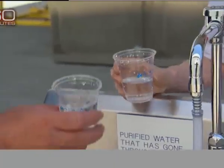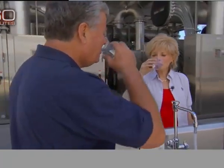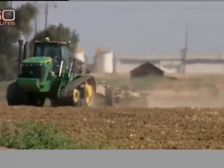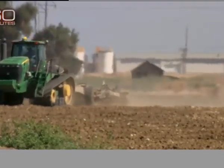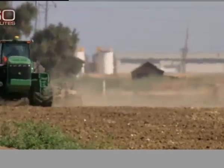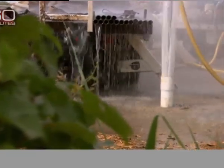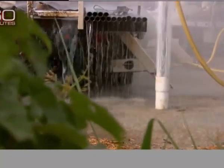And now it's drinkable. He says it's a great model for big cities around the country, but it's not the answer for areas like the Central Valley, which is sparsely populated and therefore doesn't produce enough waste. So at least for now, it's continuing withdrawals from that savings account.